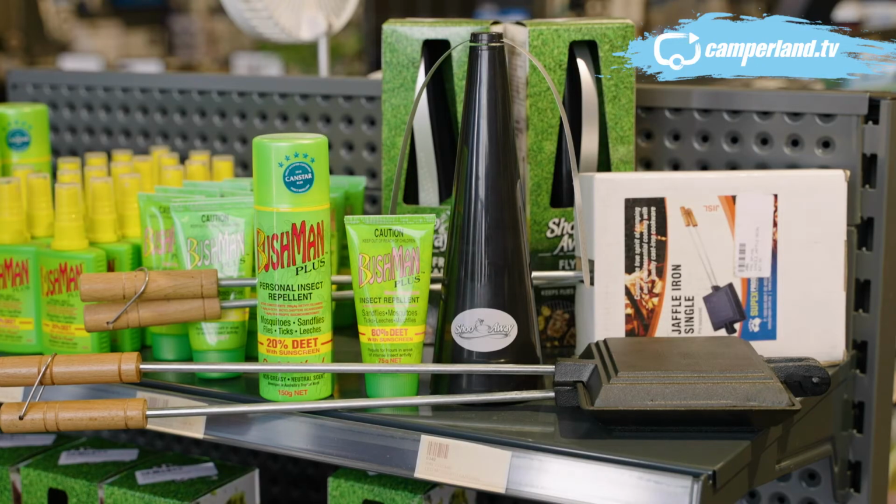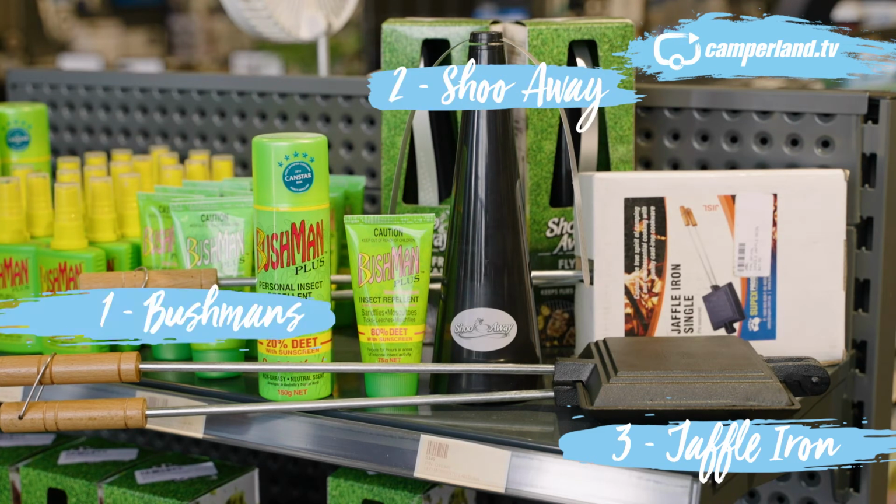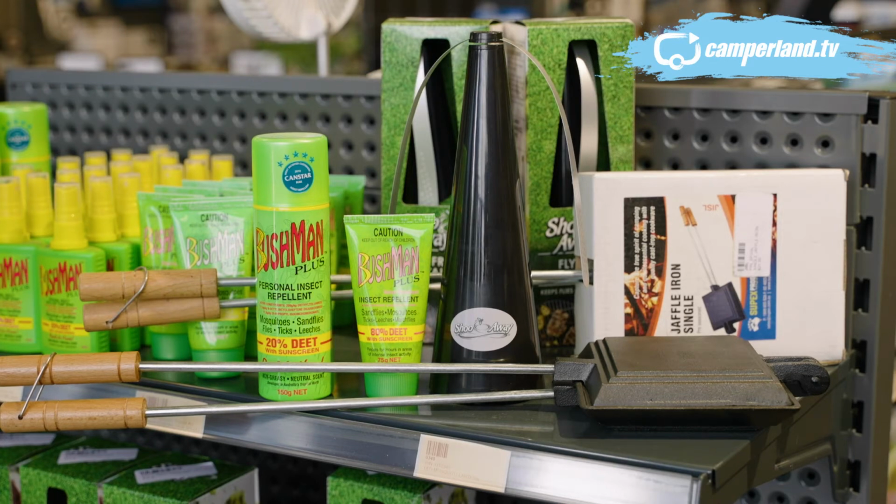Okay, so my top 3 tips for the bush, Georgie, would definitely be the trusty jaffle iron, the Shoo Away for the flies, and the Bushmans for flies and everything else. Don't leave home without any of those things.